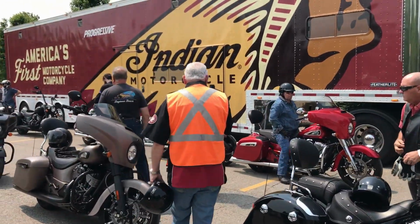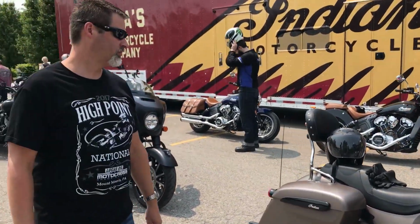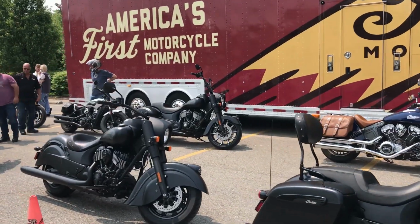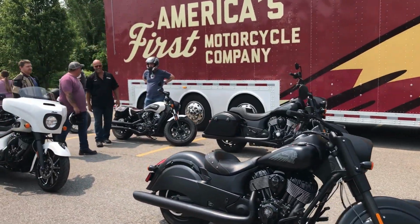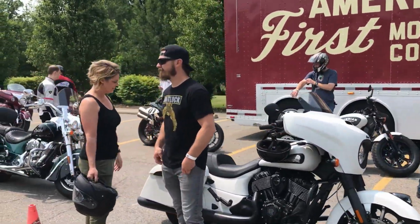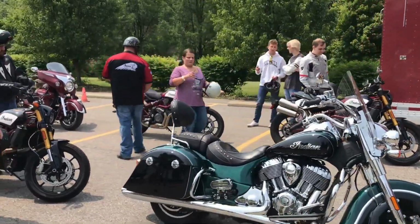So they have it set up basically, it's an 8-mile loop. It's not too technical, we're not going to get too crazy, but it should give you a good indication of what it feels like to ride this bike on multiple surfaces. Time permitting, I'm also going to take a ride on this Indian Scout here in the background, but the FTR is top priority for today.